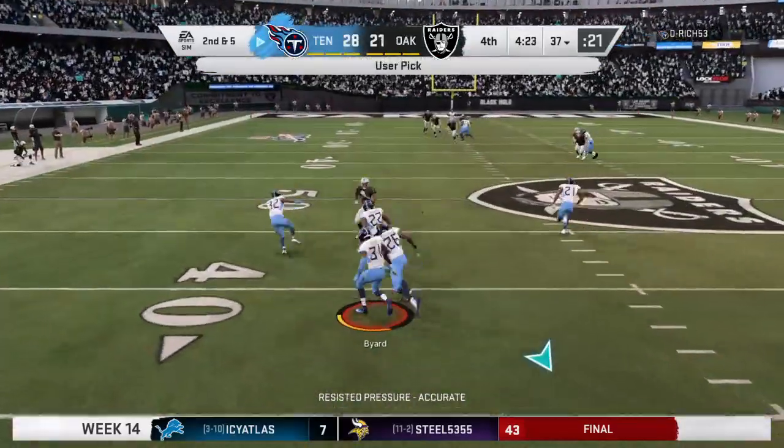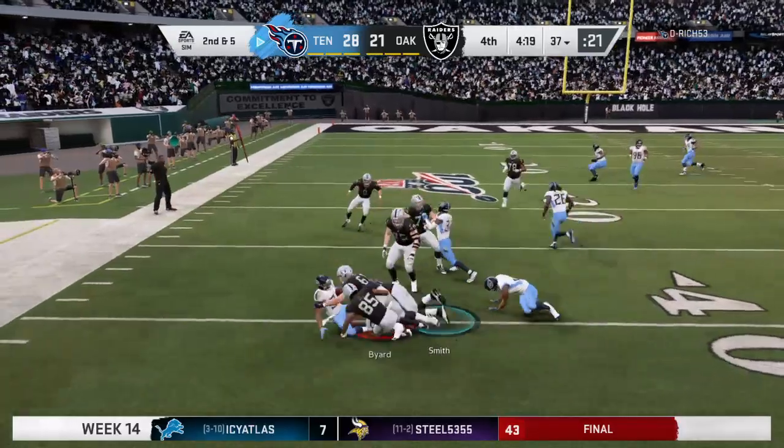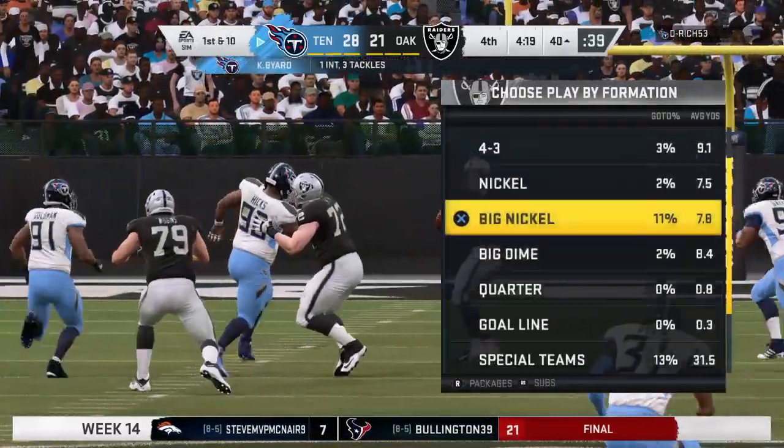Trying to get it to Robinson, and it's intercepted. Picked by Kevin Byard. And they will finally stop him as he's down to the 40-yard line.